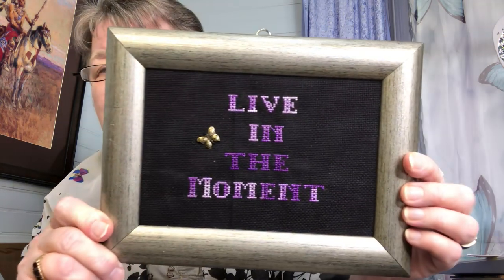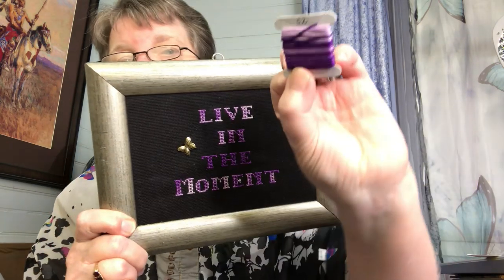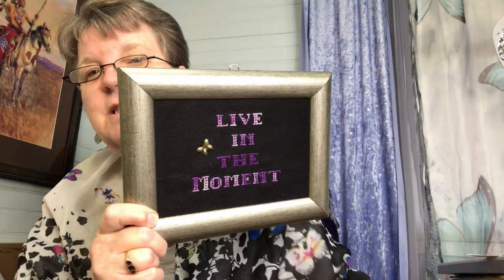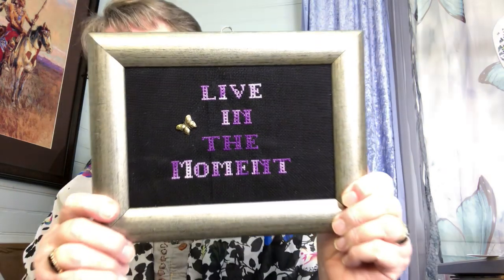And I decided that I would stitch something that I like to think is a very good message for myself in particular, and that is this one, Live in the Moment. I've just used some variegated DMC thread for that, number 52. It's one of the new colours, and you can see the variegation is really quite good there. And I put Lisa's little charm there.